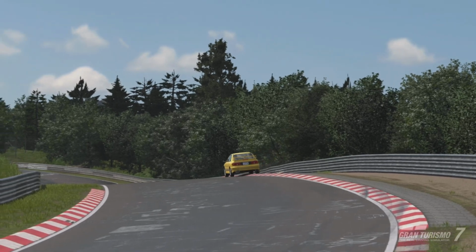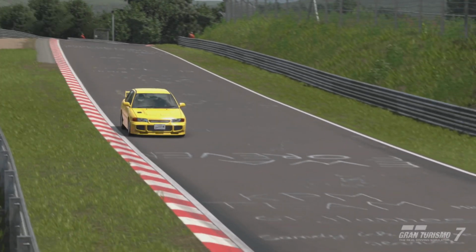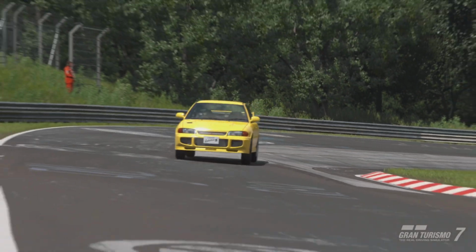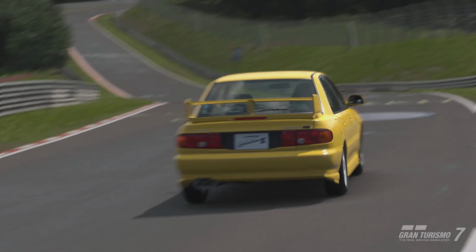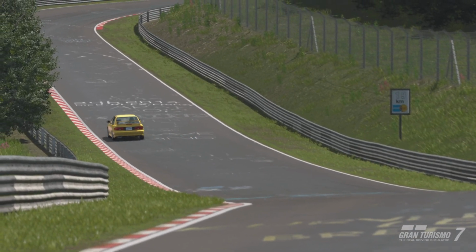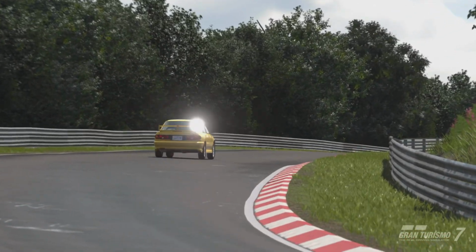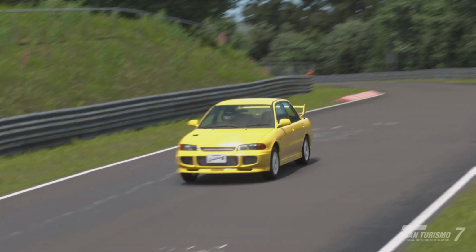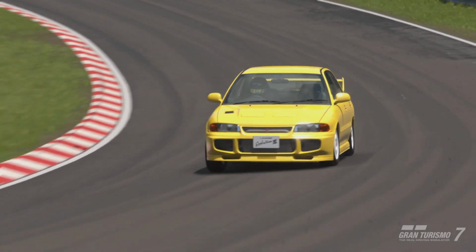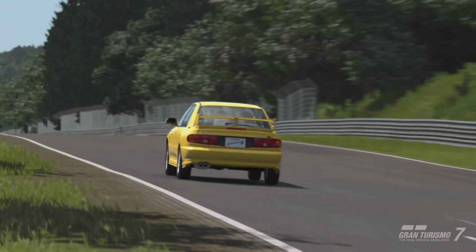So don't expect to be doing 200, but you can easily hit the 150 mark no problem in a standard version of this car. And like I said, in terms of its corner exit speed, that's really where this thing excels. There is always grip there upon exiting a corner, which is a massive plus point. And a four-wheel drive system that at this point is coming up to nearly 30 years old in terms of this car, 28 to be specific.